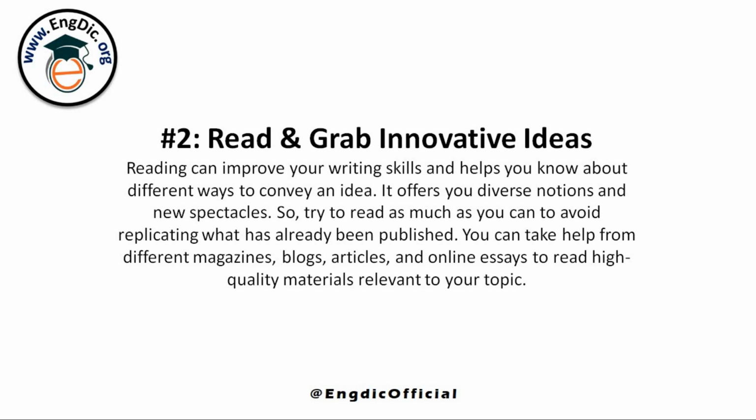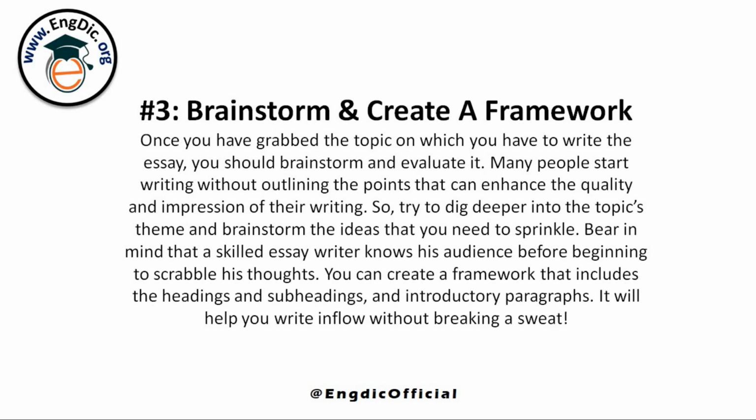You can take help from different magazines, blogs, articles, and online essays to read high-quality materials relevant to your topic. Number 3. Brainstorm and create a framework.